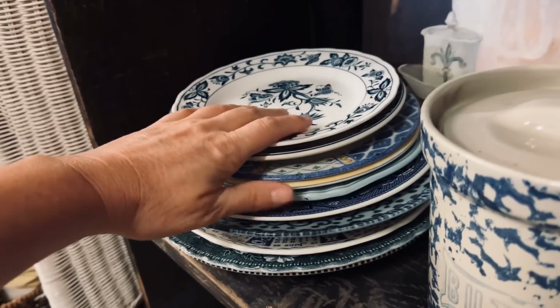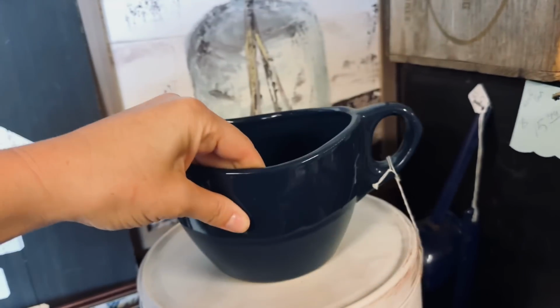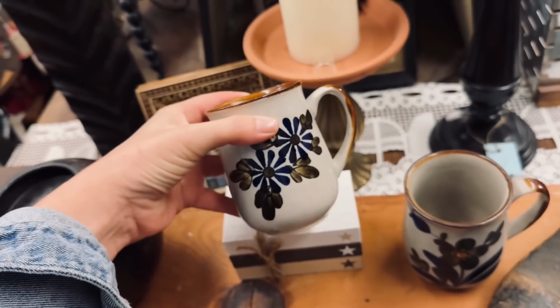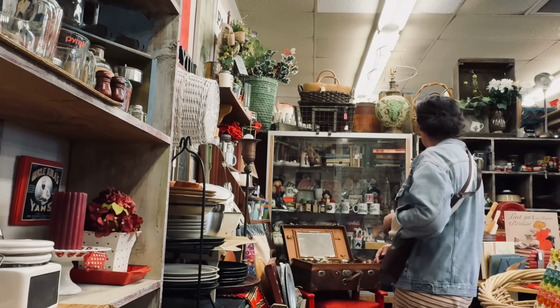They had the cutest little coffee cups in this store, and I'm going to purchase and head home. The first item I purchased is this beautiful basket, and I told you the price, and we're going to style this, and then we'll move on to the next items that I thrifted.